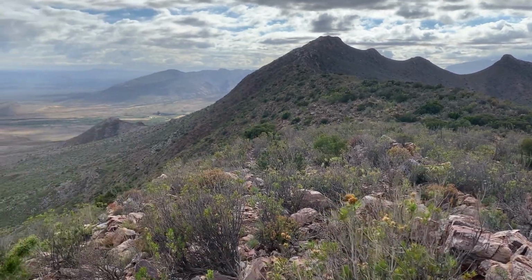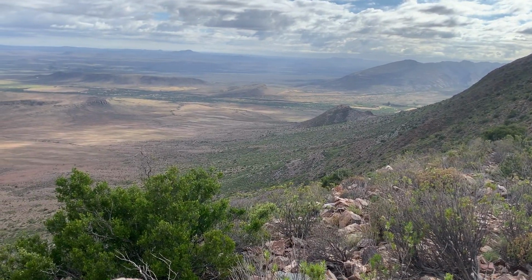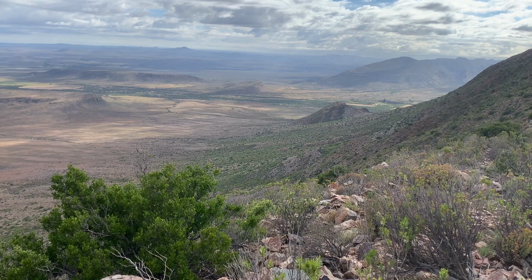I did hear some baboons just down the slope, so somewhere down there some baboons were calling, but I haven't spotted them yet.